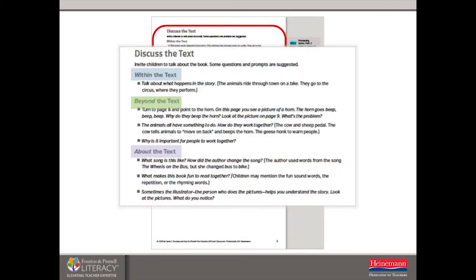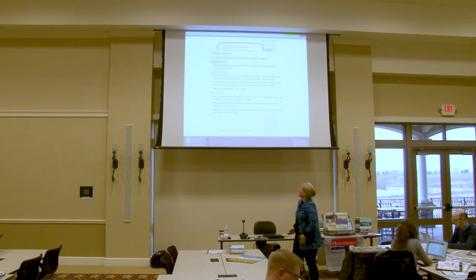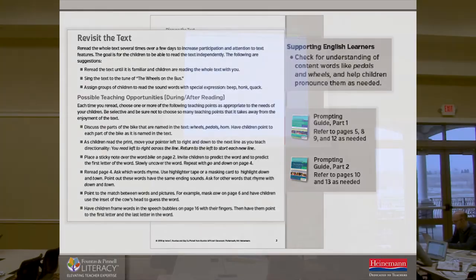Even in the shared readings, the discussions are organized around the three ways of thinking. I constantly want to push kids to think across a book in all three ways every time. All right? Then, after we discuss it, you're going to see a section that says revisit the text. Now, the revisiting of the text is the work I can do on the subsequent days. So from here, I'm going to decide where do I need to go next with my class, and I can pick something here or something else in the shared reading section of the continuum.